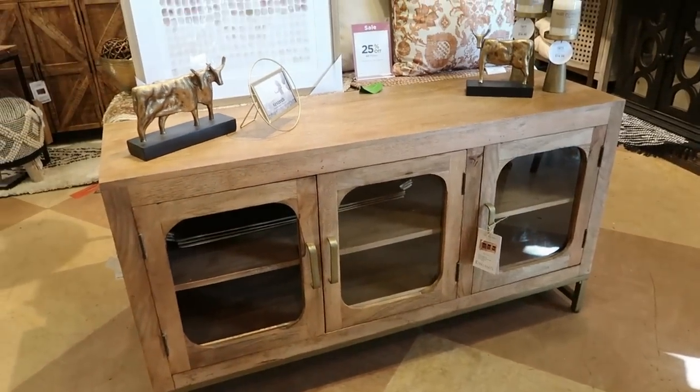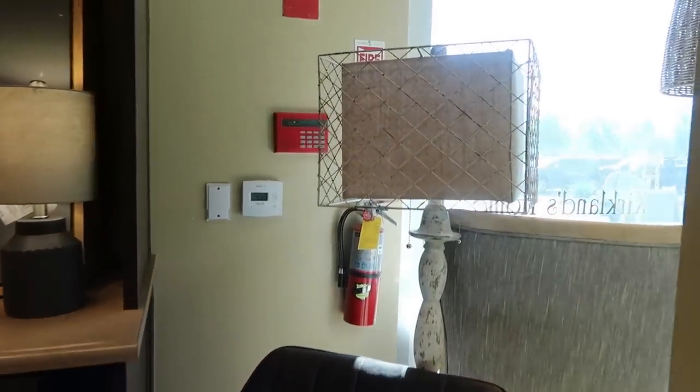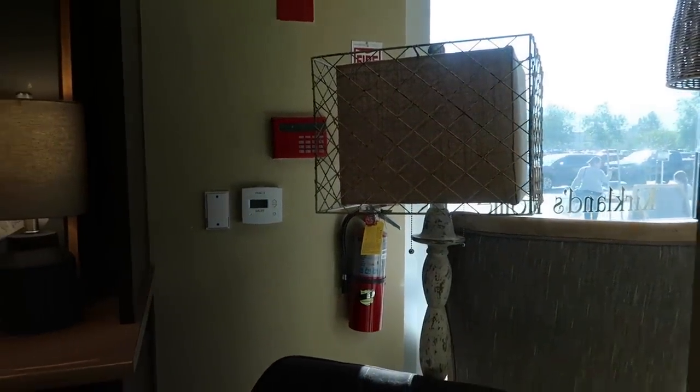Woo, $700. It's nice. Look at that lampshade. The sun is kind of messing it up, but it's different.